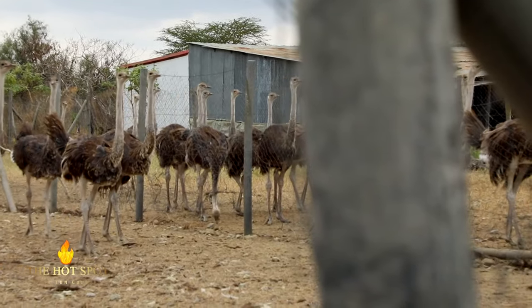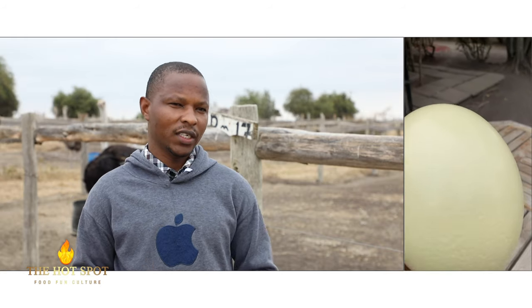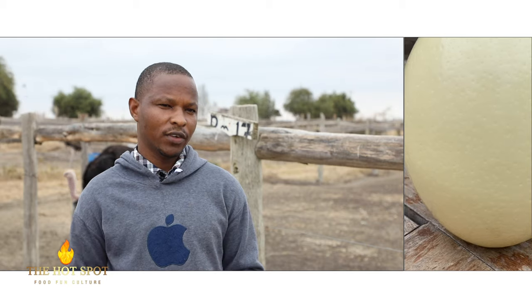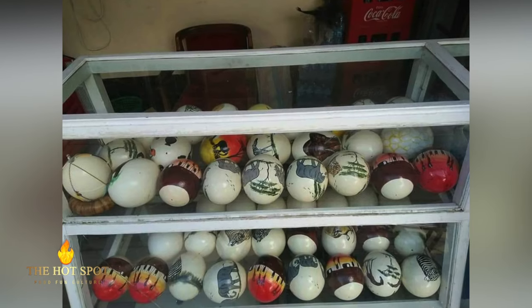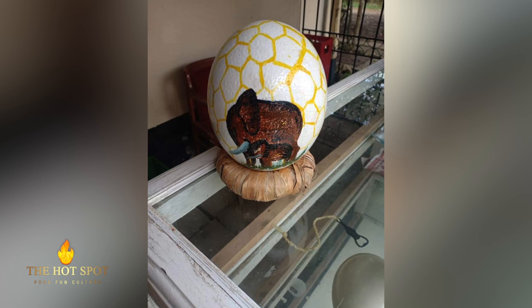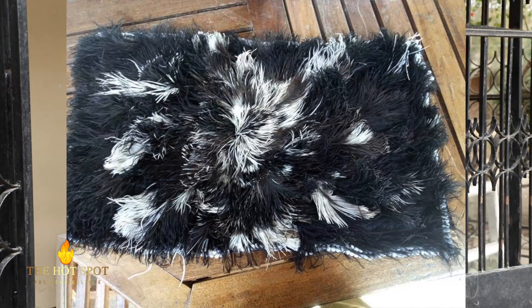The other product is the ostrich egg. It's big, about 2 to 3 kgs. Some you can get from 1.5, but averagely it's 2 kgs to 3 kgs. So you can buy an eggshell and keep it as a souvenir. You can buy an egg and go eat it. You can buy a feather duster, they're really soft, so they're good. You can buy ostrich skin.